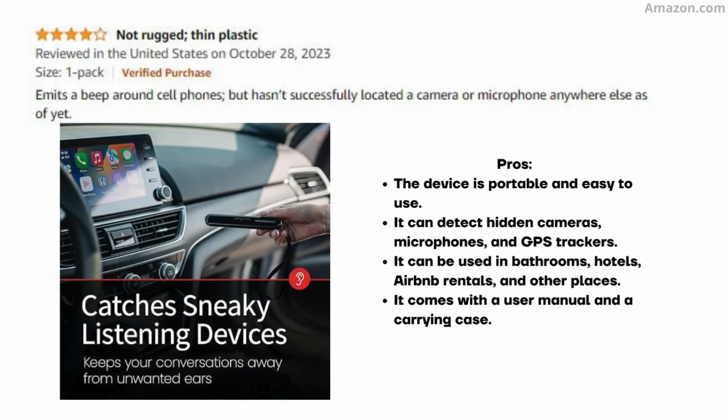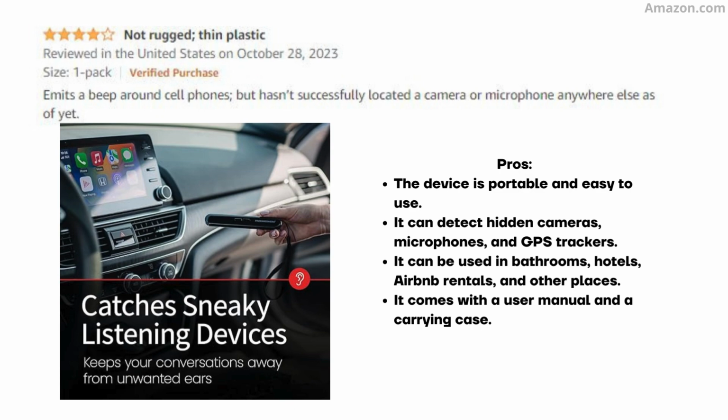Pros: the device is portable and easy to use. It can detect hidden cameras, microphones, and GPS trackers. It can be used in bathrooms, hotels, Airbnb rentals, and other places. It comes with a user manual and a carrying case.